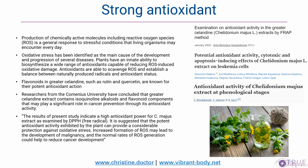Quote from one of the studies, titled Antioxidant Activity of Chelidonium majus Extract at Phenological Stages: The results of the present study indicate a high antioxidant power for C. majus extract as examined by DPPH levels, which is a free radical, and it is suggested that the potent antioxidant activity exhibited by the plant can provide a considerable protection against oxidative stress. Increased formation of ROS may lead to the development of malignancy, and the normal rates of ROS generation could help to reduce cancer development.